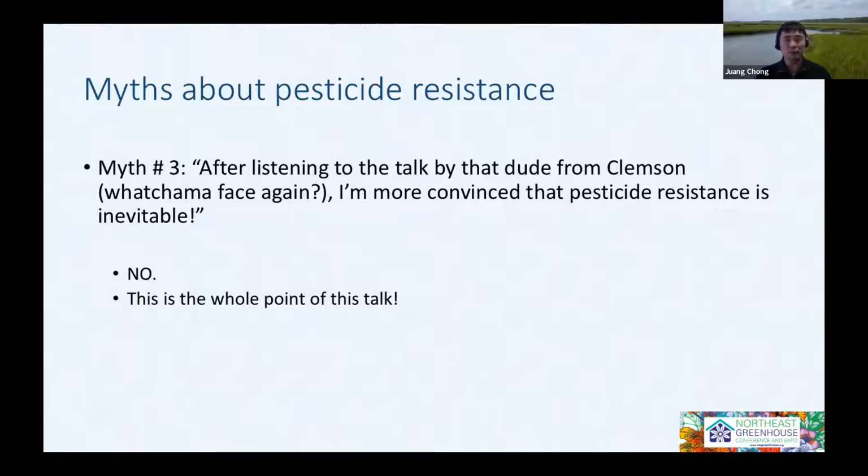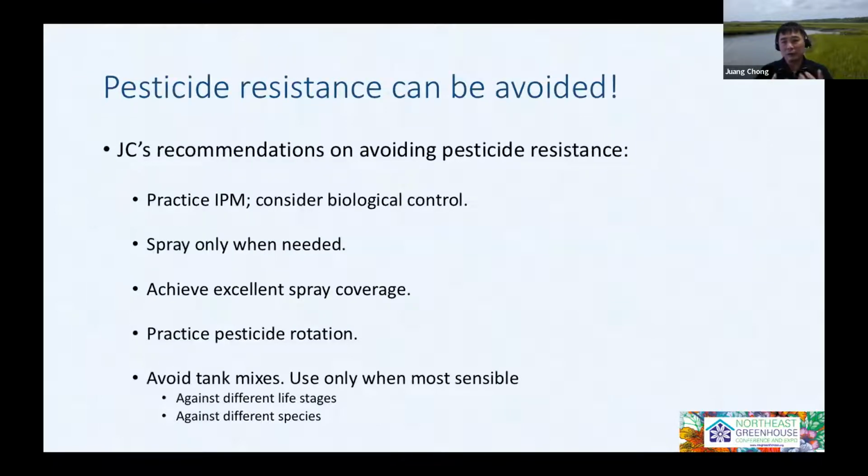So hopefully at the end of this talk, if you don't get anything at all, you'll be able to pick up some tips as far as what you can do to try to avoid this particular problem. All right. So here are some of the recommendations that I have as far as avoiding pesticide resistance.